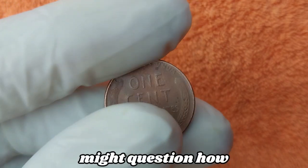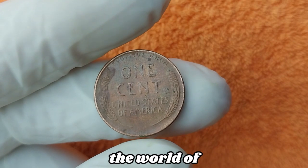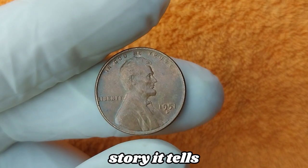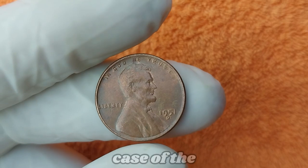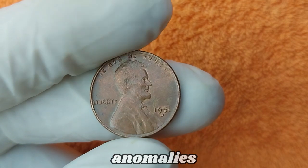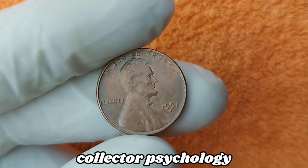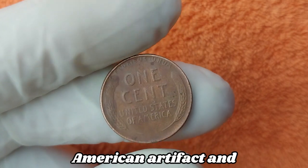And while skeptics might question how a penny minted in such large numbers could ever reach such value, the world of numismatics is filled with examples where a coin's value is not defined by its face or metal content, but by the story it tells, the secrets it holds, and the rarity it represents. And in the case of the $52.3 million 1951 Dewey penny, the story includes not only minting anomalies and historical oddities but also market dynamics driven by scarcity, collector psychology, and the prestige of owning a truly one-of-a-kind American artifact.